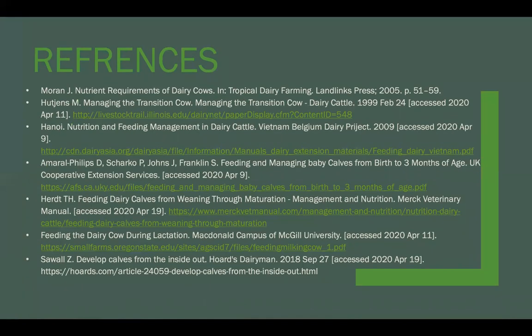These are the resources I utilized when putting together this presentation. I realize this does not even begin to explain every part of the cow's diets and rations for their entire life, but hopefully it does summarize and explain clearly the major points.